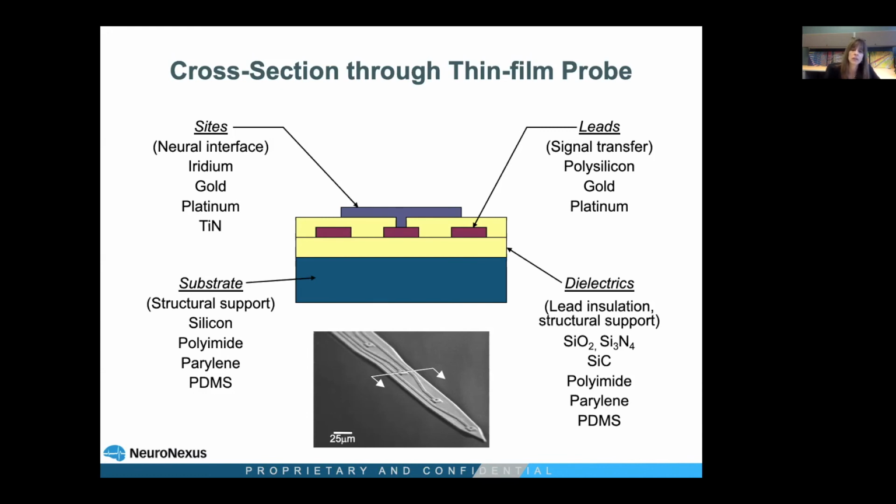The dielectrics insulate the thin film leads from the surrounding salty environment. And then the electrode site forms a neural interface to the tissue that you're putting it into. And you see here I've listed various materials for each of these, and we have access to all of these materials, and each has its own merits for particular applications. So we can help you choose what you need for your particular application.